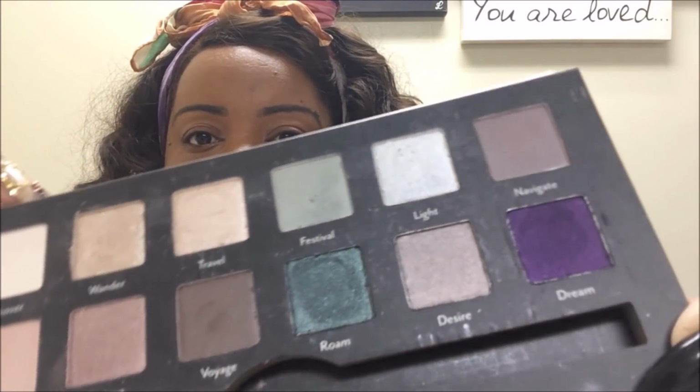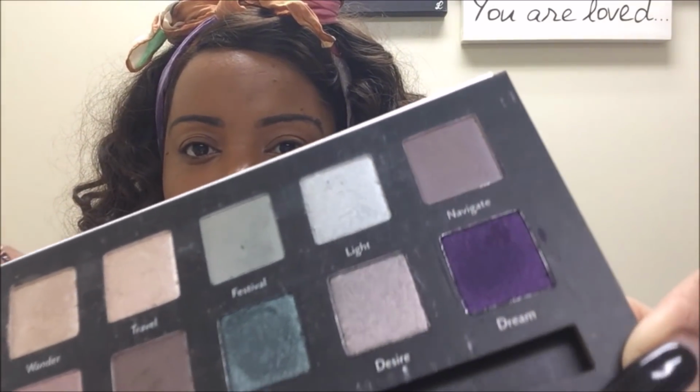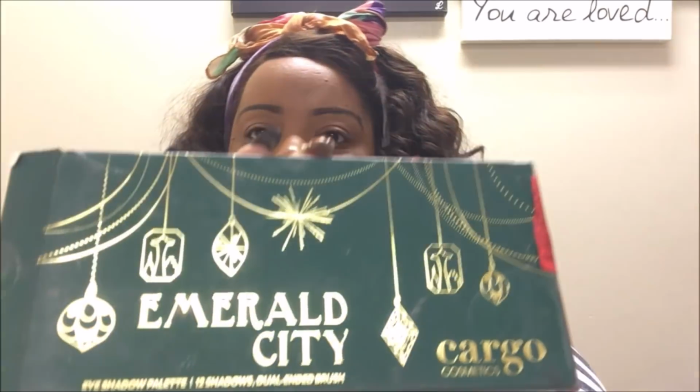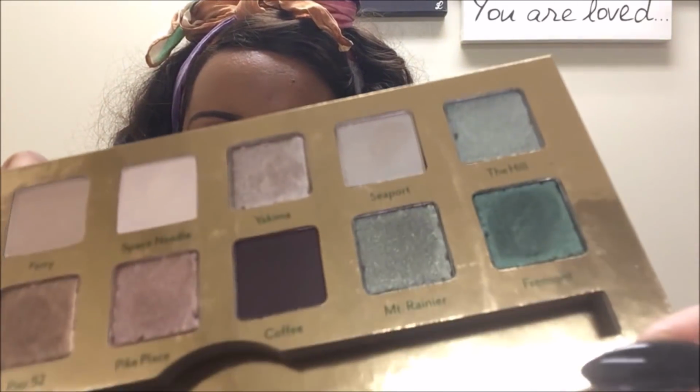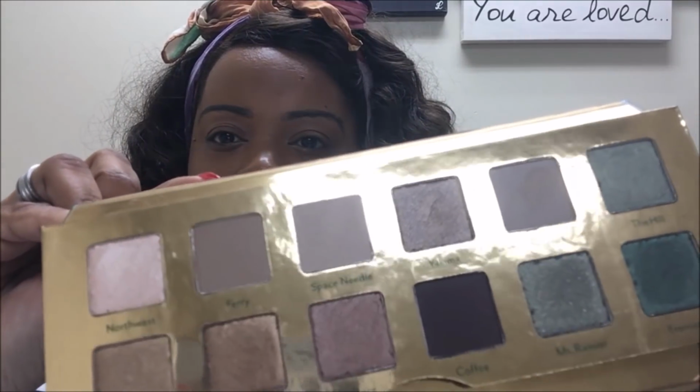Oh, maybe that purple is calling me. But look at that. Look at that purple and that green. Oh, I might have to do that purple, y'all. And then this one I liked. That's called the Wanderlust palette. This one is called the Emerald City palette. And I like that green. Actually, all the shimmer colors on here are really pretty. But I think that green is where it's going to be.